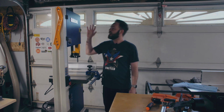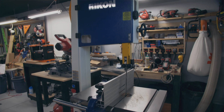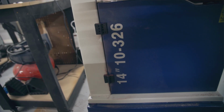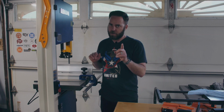This is the next tool that I added to my shop, and I've been wanting to add this for a while. This is the 14-inch Rikon bandsaw, and it is the model 10-326. This thing is awesome. It's a beast. I set this up all by myself. Lower back pain, neck pain, upper back pain. It's heavy. I recommend setting it up with somebody else, but I got too excited.